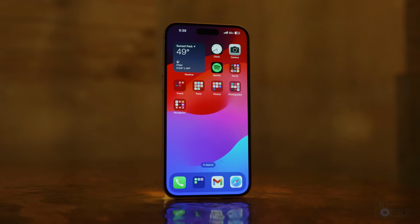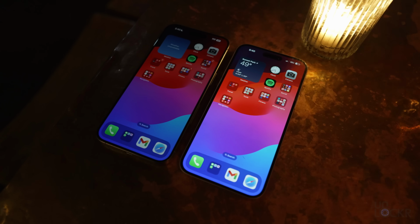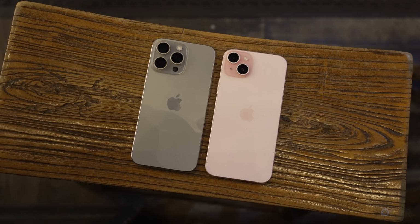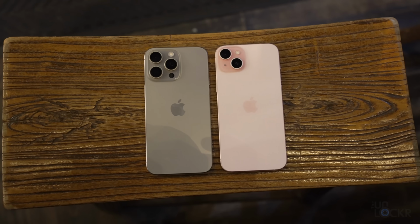Now, besides that, the other reasons for grabbing the 15 Plus over the others is if you want a huge screen, but you don't want to pay for the top model iPhone 15 Pro Max, and you don't care about the extra features that provides. The iPhone 15 Plus starts at $899 compared to the $300 more expensive $1199 of the Pro Max.